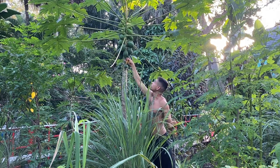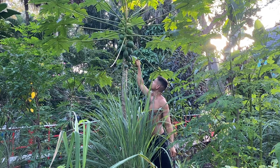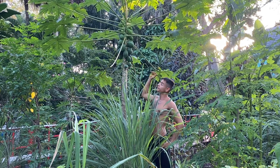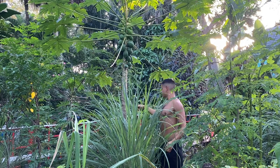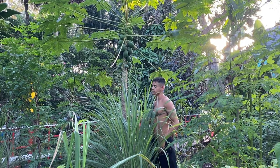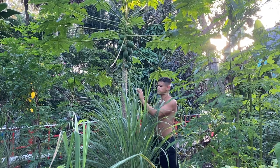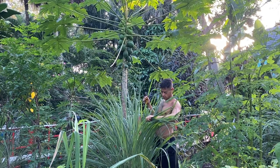As you see, these papayas are growing really fast. I kind of lost track of how fast they're growing. And the base is actually getting really thick too. So I have to trim this. This is lemongrass. I have to trim this lemongrass because it's getting too big.